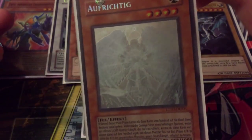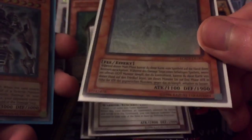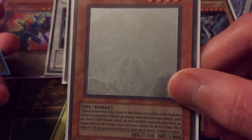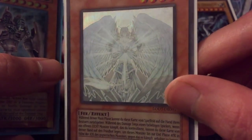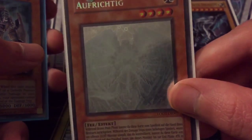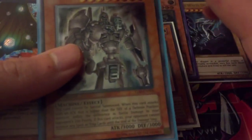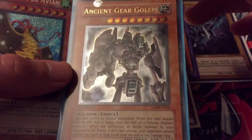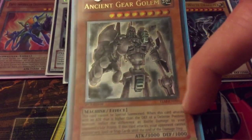Then we have Honest, another card that came out around Light of Destruction. Well, it came out in Light of Destruction along with the Lightsworns, and works amazingly well with them. There you can kind of see his art. Like I said, the Ghost Rare is quite awesome looking in my opinion. But yeah, there's that. Then we have Ancient Fairy Dragon. Again, another one from the anime, Yu-Gi-Oh! GX.